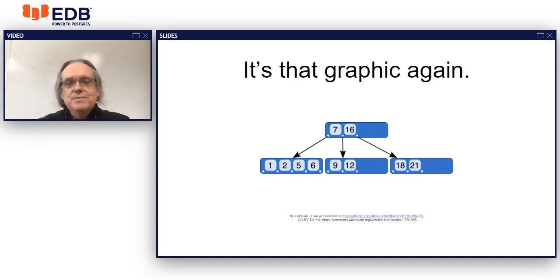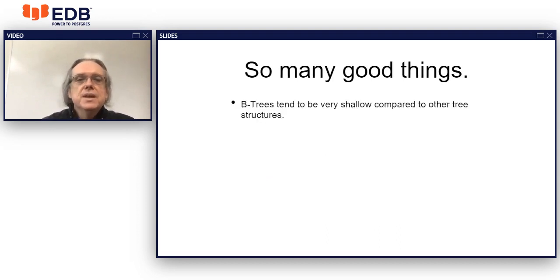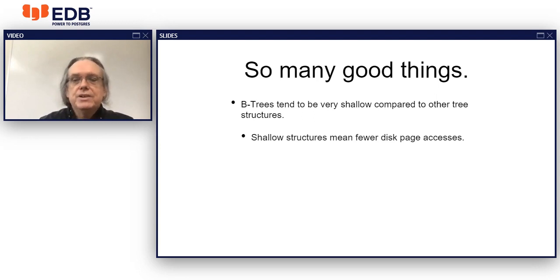There's a graphic that describes how B-tree indexes work. Basically, it's a tree structure index with a fixed number of keys in each bucket, and they're structured into ranges. For example, in this graph, everything up to 7 is in the first leaf, everything between 7 and 16 is in the second leaf, and everything above 16 is in the last leaf. It's a very efficient data structure and works really well for a lot of data types. It has a lot of good characteristics. B-trees tend to be very shallow compared to other tree structures, like a binary tree or a red-black tree. Shallow structures are good in databases because it means you have to go out to disk less as you walk down the index. It provides O(log n) access to leaf nodes, yay, not O(n).